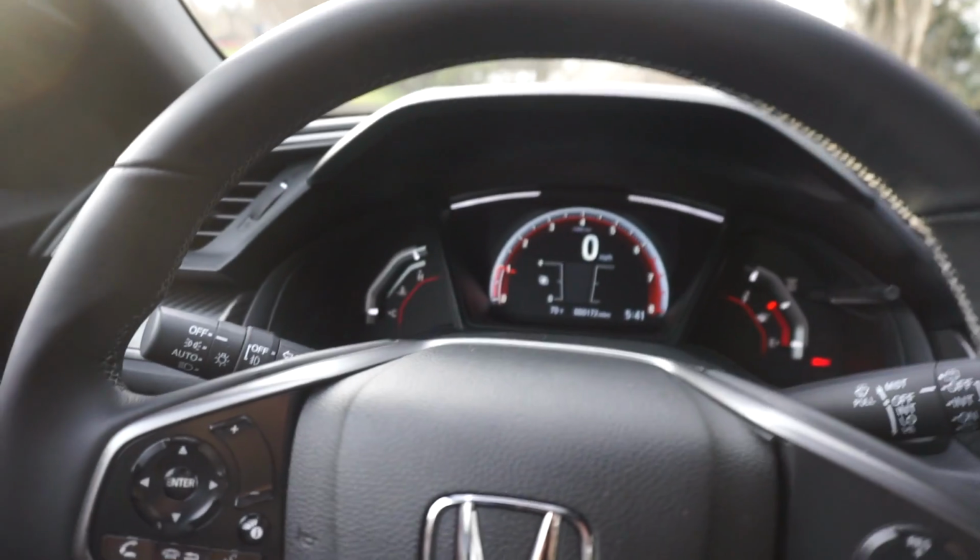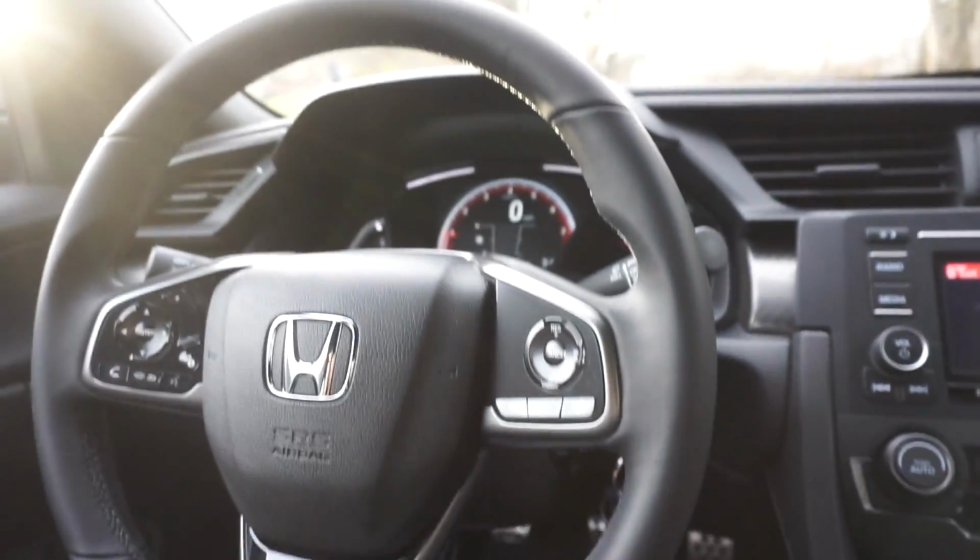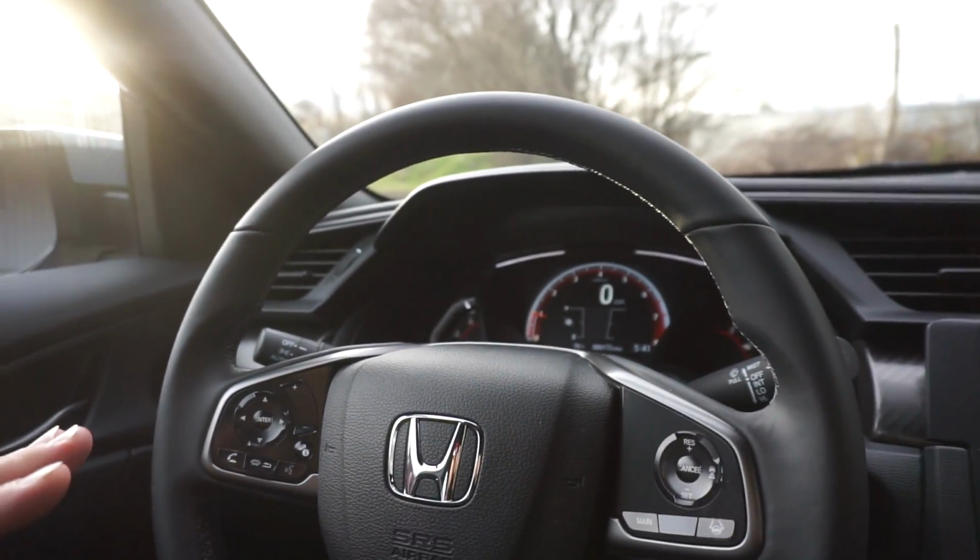So far, the impressions of how this thing drives and handles are really good. The power delivery is really good. I will say it did take a little bit of getting used to as far as the throttle response is concerned. I'm definitely used to an all-motor setup. It does have a little bit of boost lag here, but other than that, it's a great car so far.